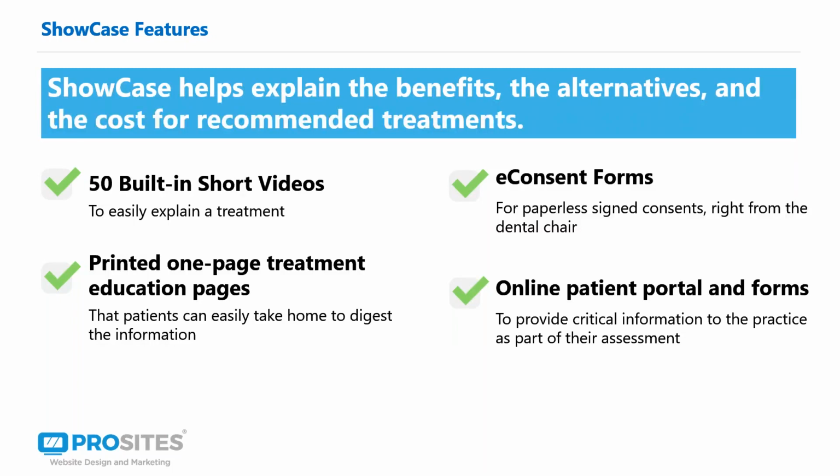patient or give them some educational material, for instance, about implants or about crowns, and really help them understand what it is that you're trying to communicate to them and why you're trying to give them this treatment. It also comes with e-consent forms so that you can get signed consents right at the dental chair.